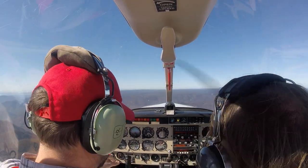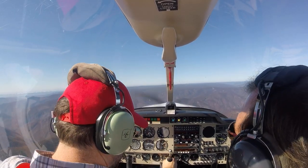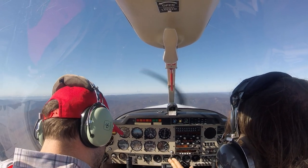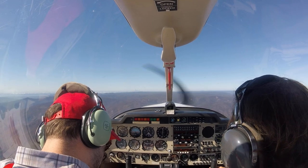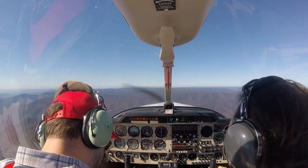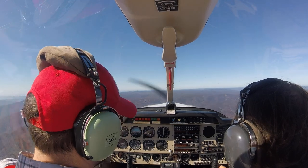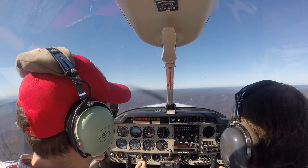Fuel! Alright, let's do fuel. Remaining 9.6. We're a little bit past 30 minutes. Oh yes, we need to lean as well, don't we? Otherwise we'll have... Yep. So you do that after you're done descending, obviously.